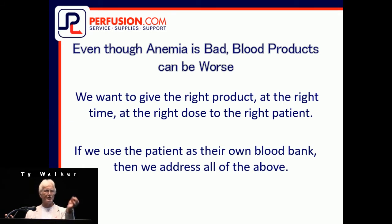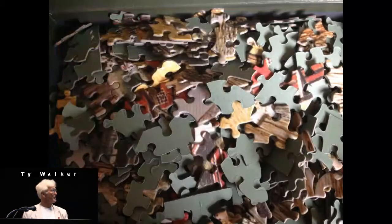Now, how many people in this room are doing blood management at their hospital or involved directly with the blood management programs? Quite a few. I highly recommend each one of you get involved at your institutions. If we can use the patient's own blood as their blood bank, couldn't we do a lot better? I'm going to show that in a study that was done with my colleagues, as far as blood product usage and using the patient as their own blood.